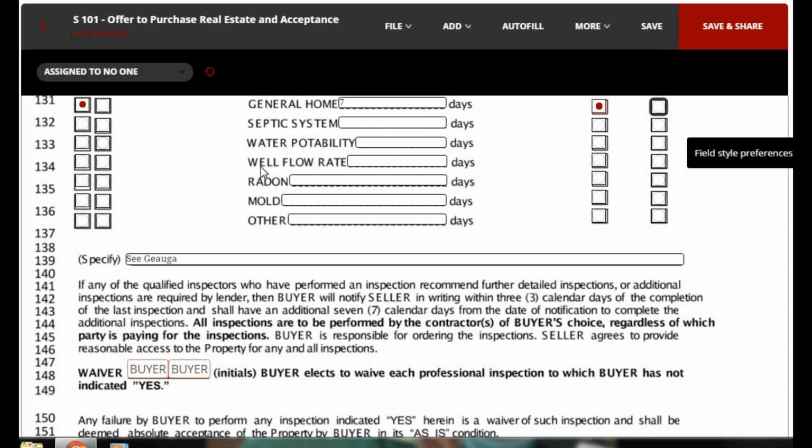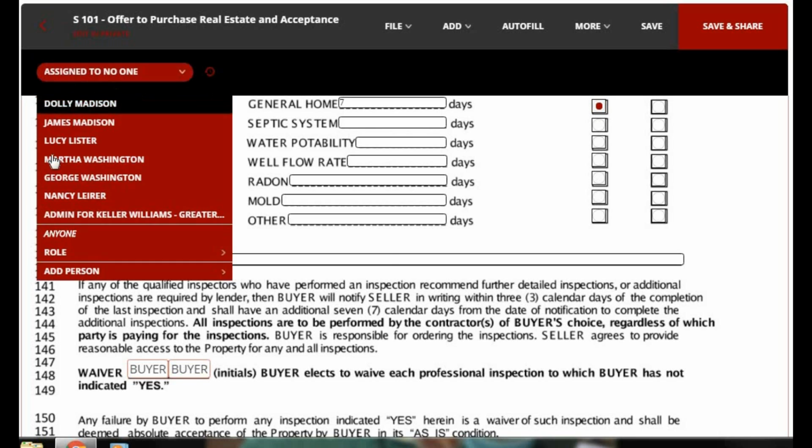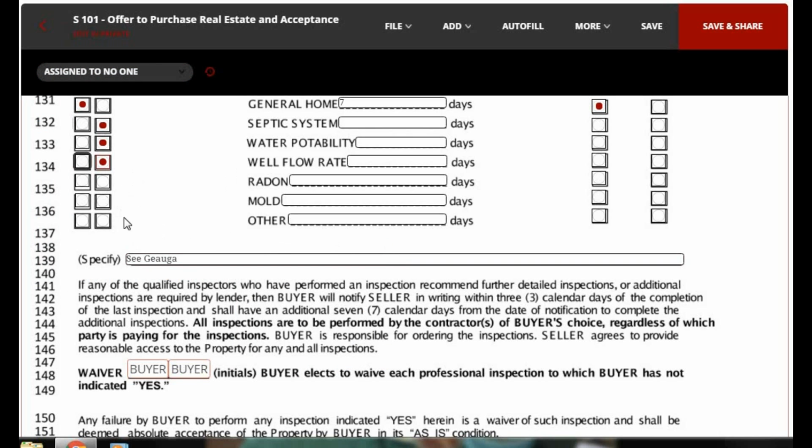These are important if the property has well and septic. If they have public sewer and water, of course you're saying no. By the way, every one of these boxes needs to be filled out. Now we get to the other inspections.